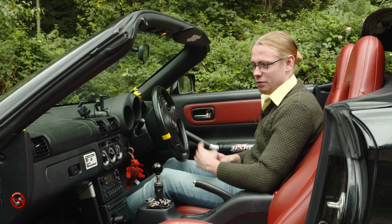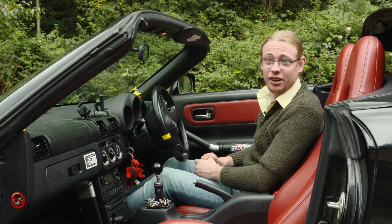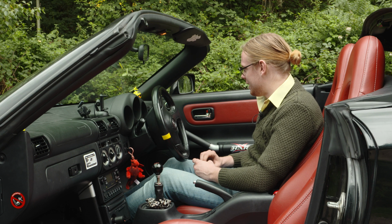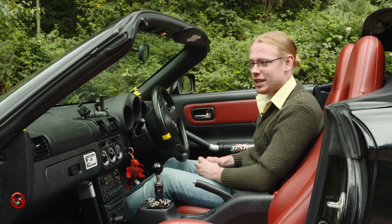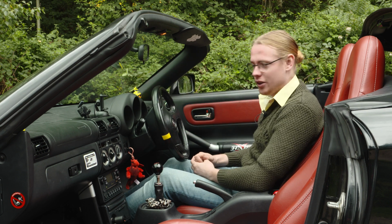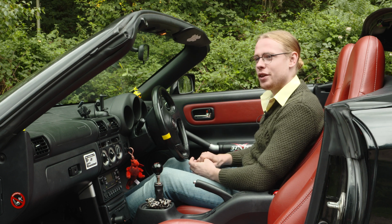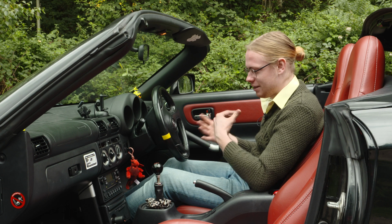This looks like it could be from a Yaris or a Celica, well, it is from a Celica and from a Yaris, really. It doesn't feel particularly special, even with these red inserts and the red seats. It's only really when you look out over the bonnet and you see the curves, the shape of the windscreen, how low you are, that you feel sporty. The rest of the interior doesn't give that vibe.